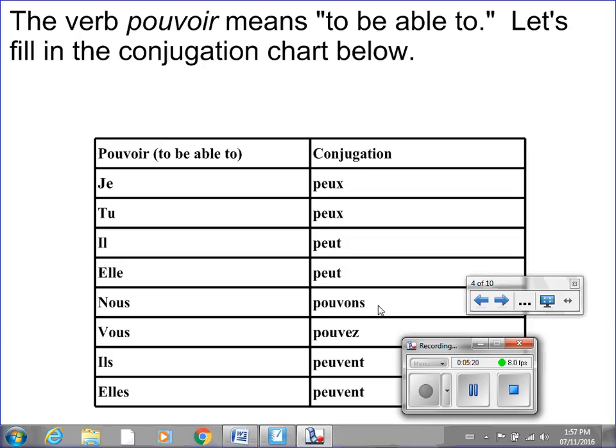And then we have our usual ONS and EZ endings. Okay, for ils and elles, again, very similar to vouloir, except you're starting with a P, I should say. And here's where you put your V, because there's a V in pouvoir. Okay, and then you have your ENT ending.